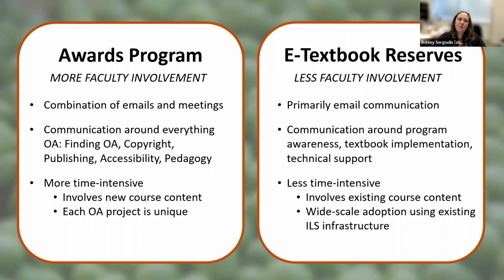In addition, what we've discussed with the faculty in the awards program requires a lot more in-depth discussion around all sorts of open and affordable topics like searching, copyright, publishing, accessibility, and pedagogy. Meanwhile, when we talk with faculty regarding the e-textbook reserves, it's much more focused around getting the textbook into their learning management system and providing that technical support.